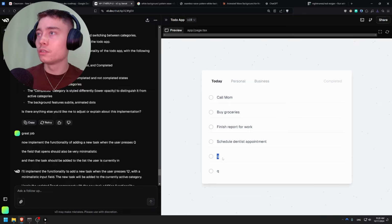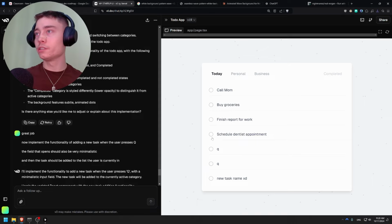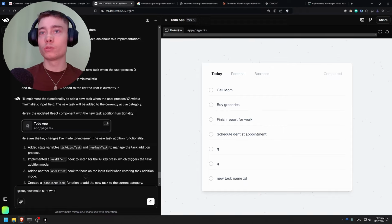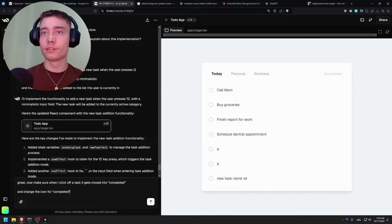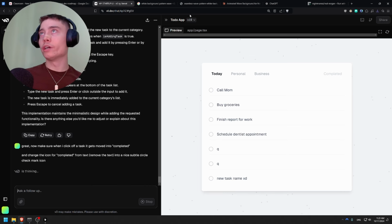Oh, a Q. New task name XD. So that works. This is nice. Okay, I'm gonna say great. Now make sure when I click off a task, it gets moved into completed, and change the icon for completed from text, remove the text, into a nice subtle circle check mark icon. We are getting somewhere.